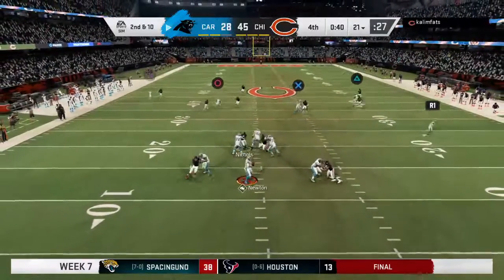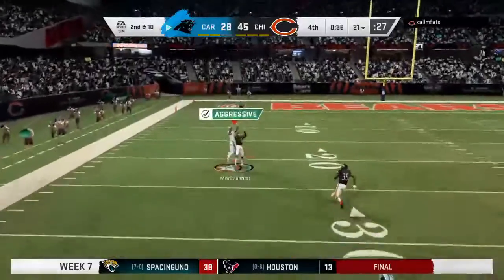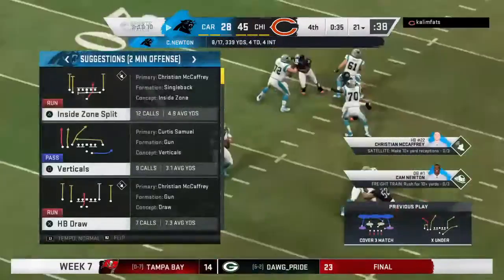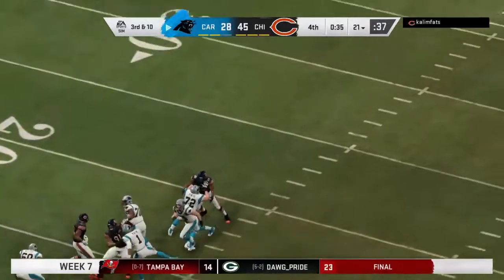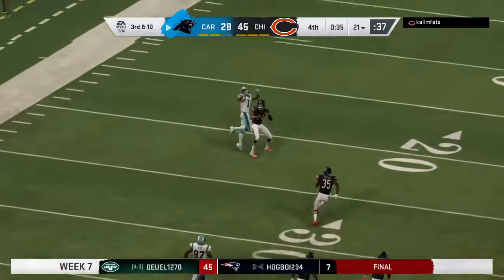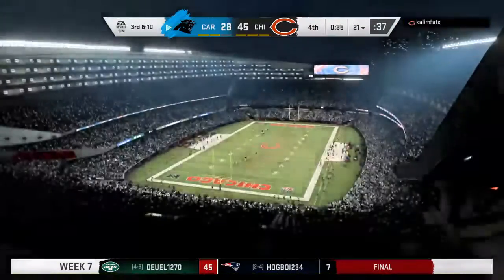Throwing again. Newton. Now a desperation throw deep downfield. And that's going to be incomplete. Good effort there, trying to take a shot, but it's third down. Just nothing there again. He's been sacked multiple times. We've seen the interceptions, of course. He's really been through the ringer, hasn't he?